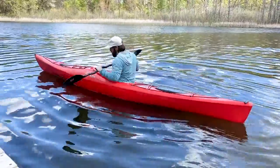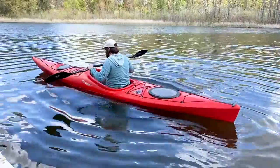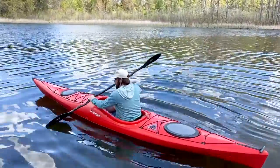Many boats that are going to have a good primary stability are not always going to have the greatest secondary stability. A boat with good primary stability is usually going to be a more recreational boat, a boat that's meant for calmer waters that isn't going to get pushed around too much. It'll give that kayaker a feel of steadiness and ease in the water.